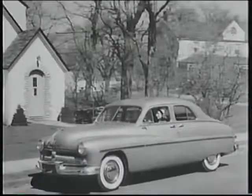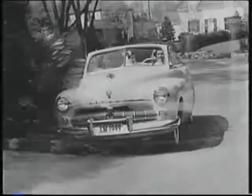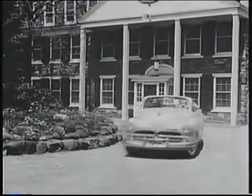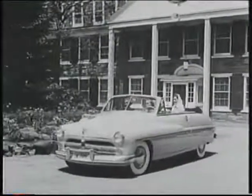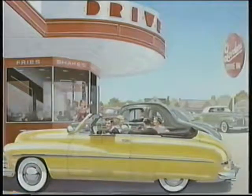The new Mercury for 1949 continued its winning ways with a low silhouette and shapely lines. Few cars in the 50s were more cool to be seen in on the cruising scene than the '49 to '51 Mercs.